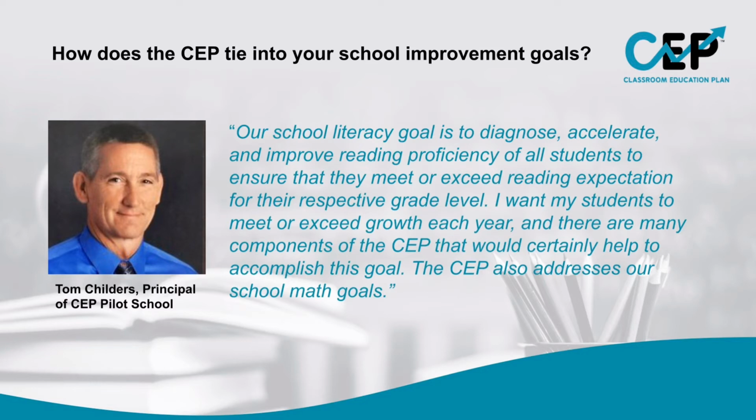Mr. Childers also stated, "Our school literacy goal is to diagnose, accelerate, and improve reading of all students to ensure that they meet or exceed the expectations for their respective grade level. I want my students to meet or exceed growth each year, and there are many components of the CEP that would certainly help to accomplish this goal. The CEP also addresses our school math goals."